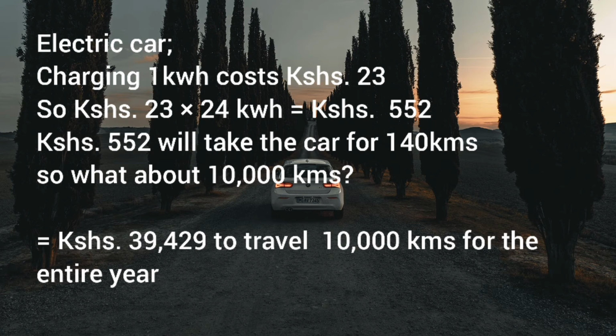This 552 shillings will take this car for around 140 kilometers. So how much will it cost to travel 10,000 kilometers over the whole year? It will cost about 39,429 shillings. That is the amount you will spend in an entire year to do about 10,000 kilometers.